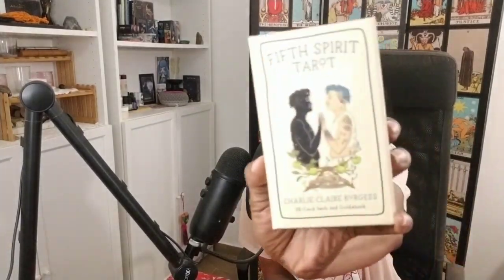Next one is a Hay House deck. This is the 5th Spirit Tarot. I'll be honest, I haven't had a chance to flip through it yet, or I've flipped through it, obviously. I've used it a couple of times, but I haven't really gotten to know it much. But so far, I like what I see, what I feel. And I'm happy I added it to my collection.